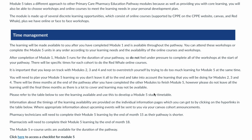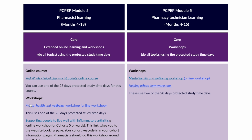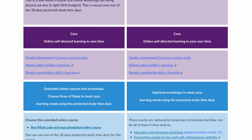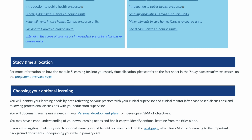And module 5 is an additional module where you can tailor the learning to suit your needs. I know a lot of people coming from community to primary care are absolutely clueless about biochemistry, and that includes me, and I've been trying to upskill myself in that area. One of the additional topics that you can study in module 5 is a sub-module in biochemistry, and I think that's proved to be quite popular within us primary care pharmacists.